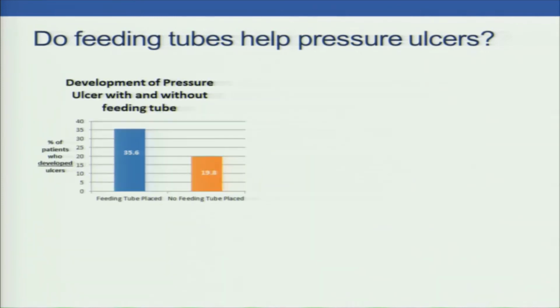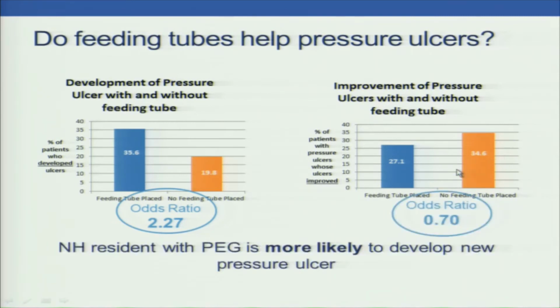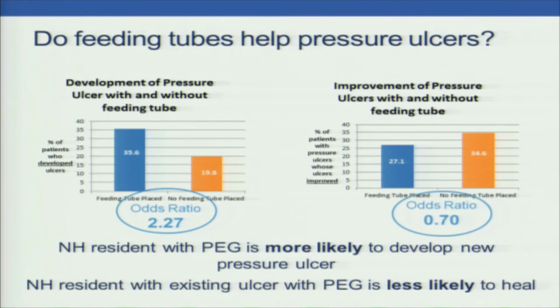For the group of patients who did not have a pressure ulcer to begin with, when they received a feeding tube, the percentage who developed ulcers was significantly higher than the percentage of patients who did not have a feeding tube placed, an odds ratio of 2.27. Conversely, among patients who had a pressure ulcer to begin with, there was less improvement in those with PEG tubes than those without. So what we can gather is that a nursing home resident with a PEG tube is more likely to develop a new pressure ulcer, and a resident with pressure sores is actually less likely to heal if a feeding tube is placed. Again, this probably goes back to some of the same factors that play into the aspiration pneumonia question.